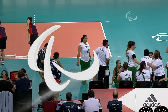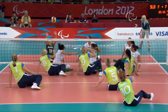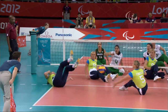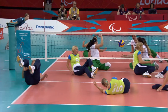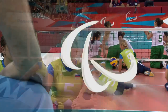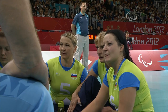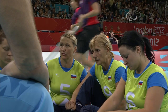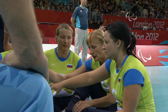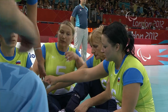It's a technical timeout. Just seeing that last point. Desperate scramble for the defenders. Brazil's point. Brazil keeping their noses ahead. Slovenia showed signs of re-emerging. They did, but I think they couldn't quite cope with some of the defense that Brazil were playing.